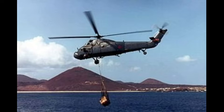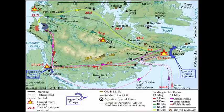British logistics in the Falklands War. The 1982 British military campaign to recapture the Falkland Islands depended on complex logistical arrangements. The logistical difficulties of operating 7,000 nautical miles from home were formidable.